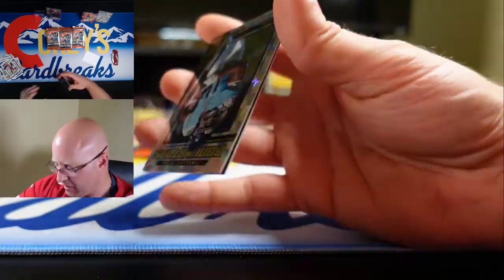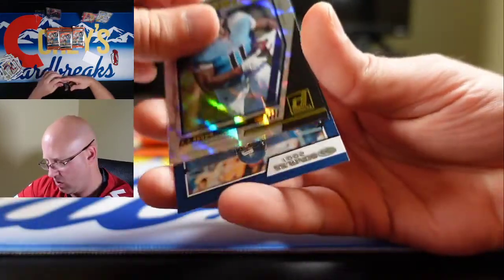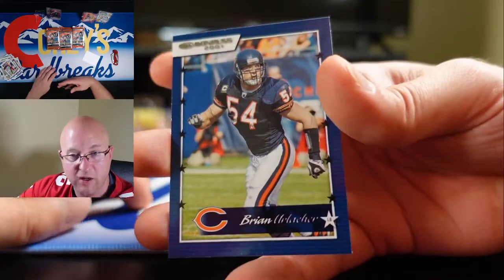And from the Dominator series, we got AJ Brown. And 2001 Retro, Brian Urlacher.